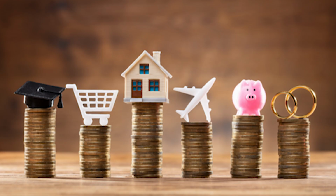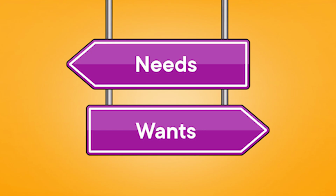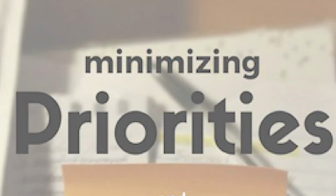Prioritizing your spending. So we want to prioritize our spending. How are we going to do that? Identify your needs versus your wants and prioritize your spending accordingly. Okay, so let's talk about needs versus wants. Very, very important when it comes to prioritizing your needs versus wants.